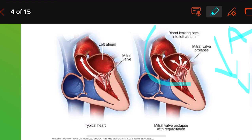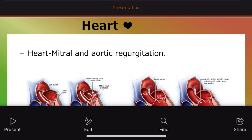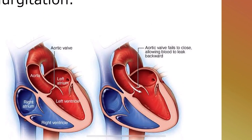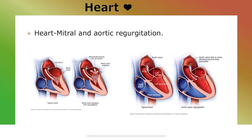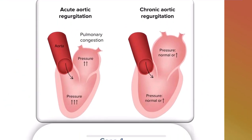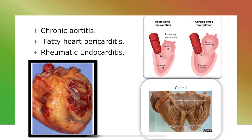So here the mitral valve prolapse happens. As a result, there is regurgitation of the blood. Regurgitation is the backflow of blood. So in conditions with mitral valve regurgitation and aortic regurgitation, you can see again here the aortic valve failing to close, allowing the blood to leak backwards. Getting it, guys? Heart, mitral and aortic regurgitation, chronic aortitis. You can see here an acute aortic regurgitation and this is chronic aortic regurgitation, which is nothing but aortitis.